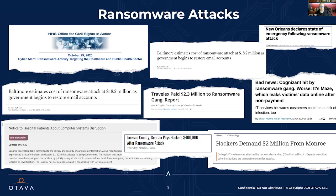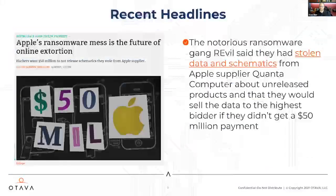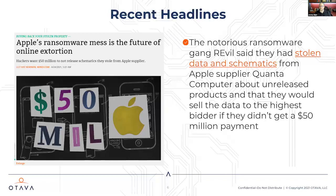One of the interesting things that I think we all probably have heard about in the news recently is Apple, $50 million ransom. Otherwise, they would release the roadmap for Apple products. And we think about the brand impact there. We think about the intellectual capital impact. That's pretty significant. And again, just showing the fact that even an organization as robust and mature as Apple is still susceptible, in this case has been compromised through a third party.